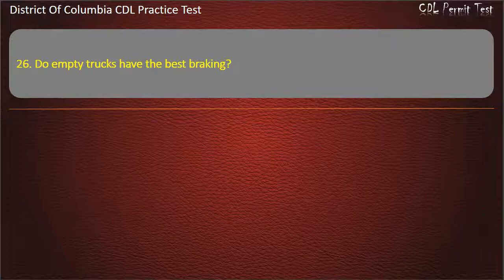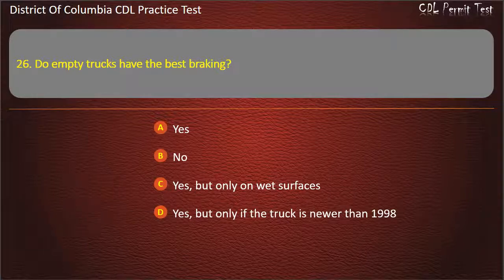Question 26. Do empty trucks have the best braking? Yes. No. Yes, but only on wet surfaces. Yes, but only if the truck is newer than 1998. Answer. No.